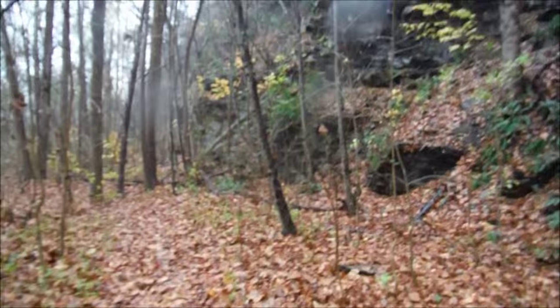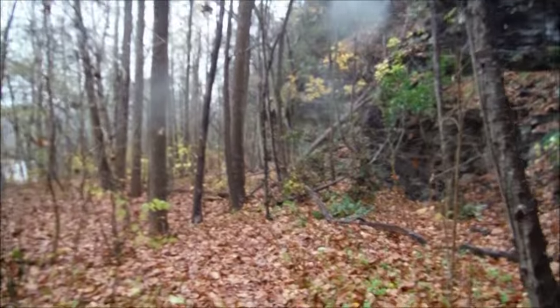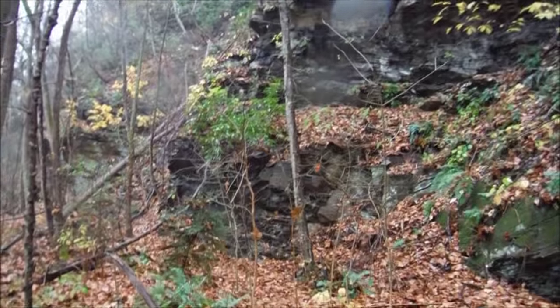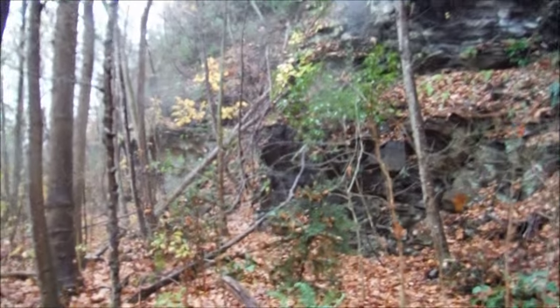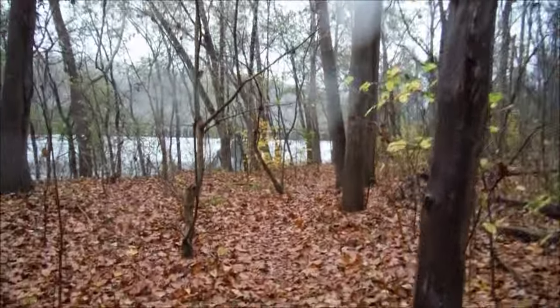So if you walk down in this area, you can occasionally see faint signs of the original trail. It wasn't that many years ago that the footbridge was built, maybe within the last 15 years. So the original AT is still quite visible here.